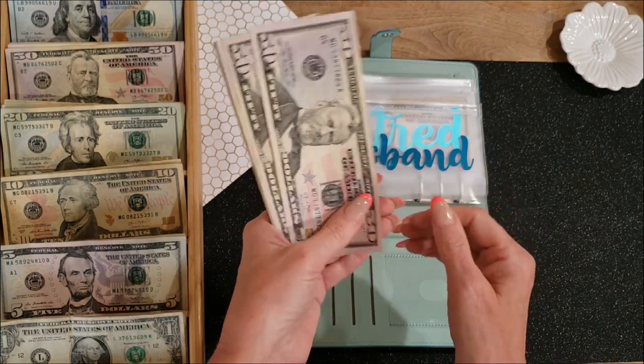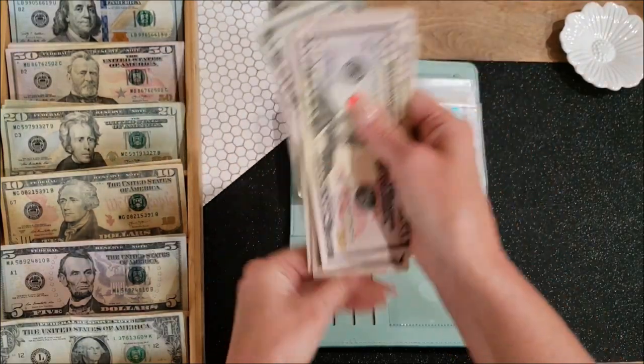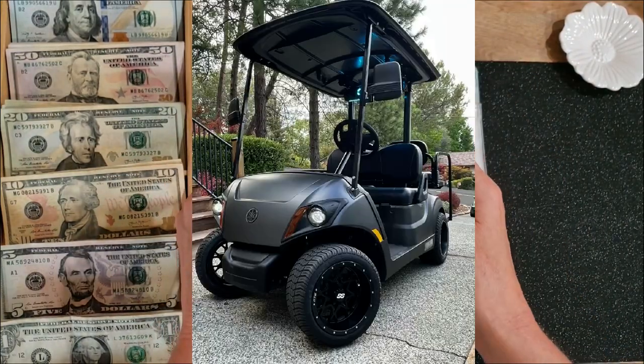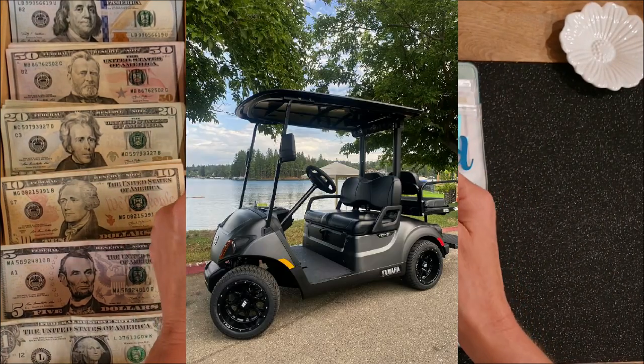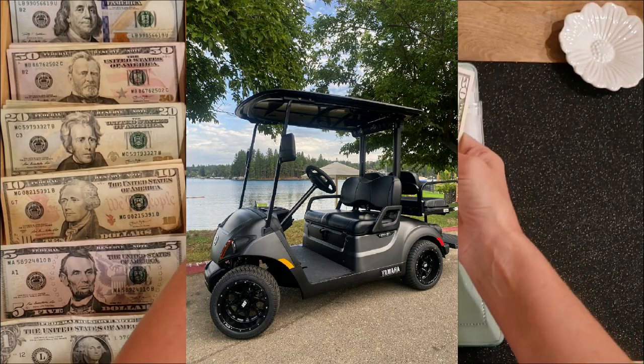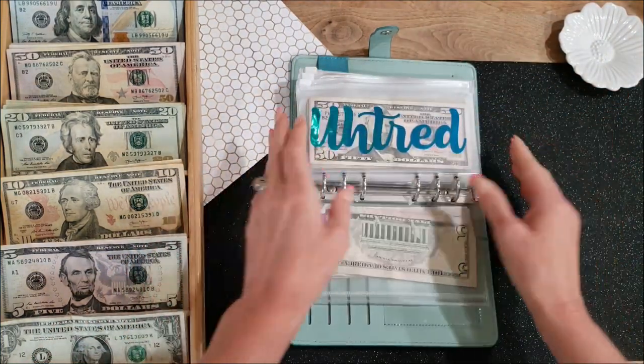So my husband is now up to $310. He did get his golf cart, and we are super excited, by the way. Here's a photo of it. We've had nothing but a great time on this thing. Every night we take it for a ride, and Uhtred loves it as well.